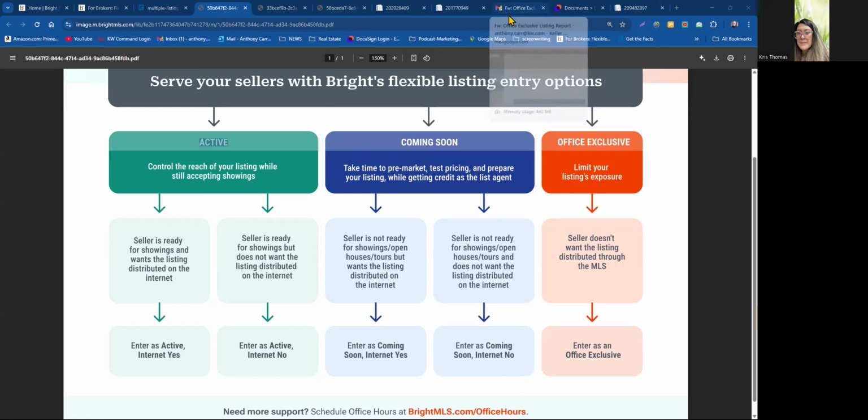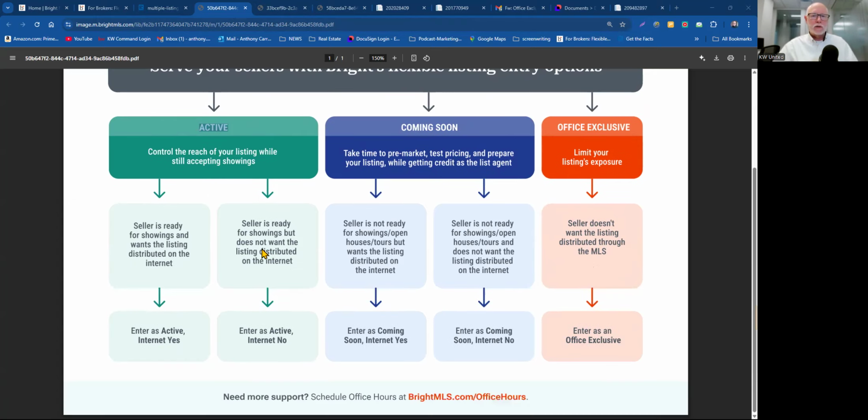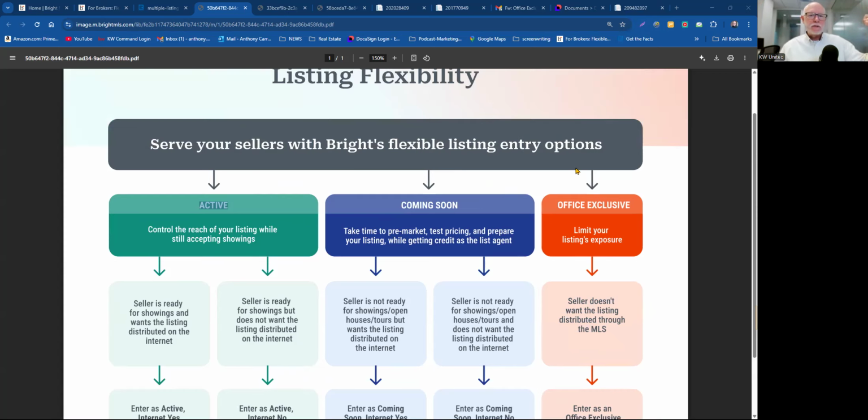Okay. So, Anthony, question for you. Would you recommend that we use this flexible listing option flyer when we go on the listing appointment? Yeah, I think so. It's like, let me show you how we work this. It gives more transparency to the seller of what's going on. It also gives transparency to the buyers because they're driving by, they see a listing, they hear office exclusive. Remember, they're in a window of 6 months, they're going to buy something, and then they're not in our world anymore. So it helps them to understand, oh, that's what office exclusive means.